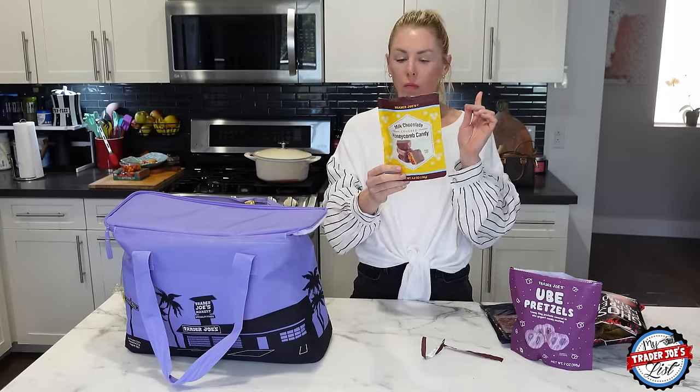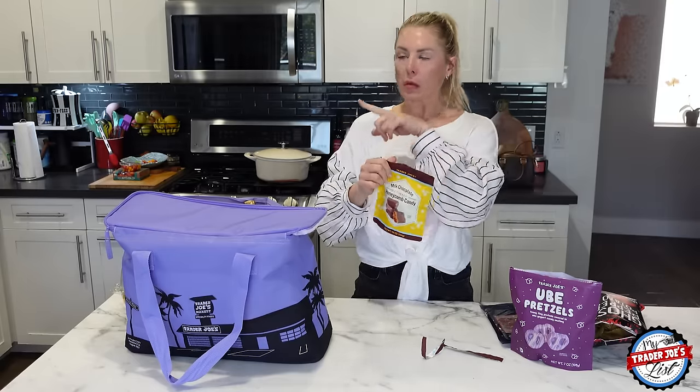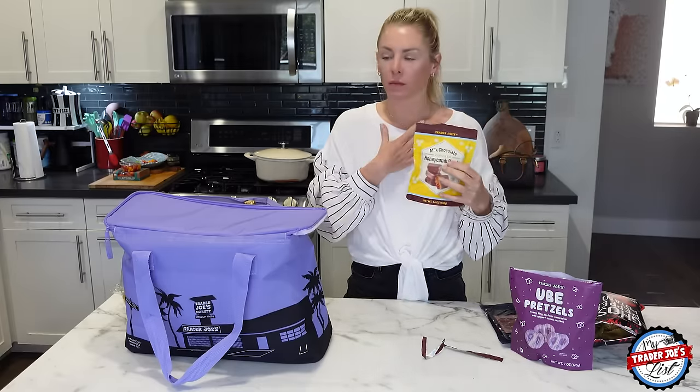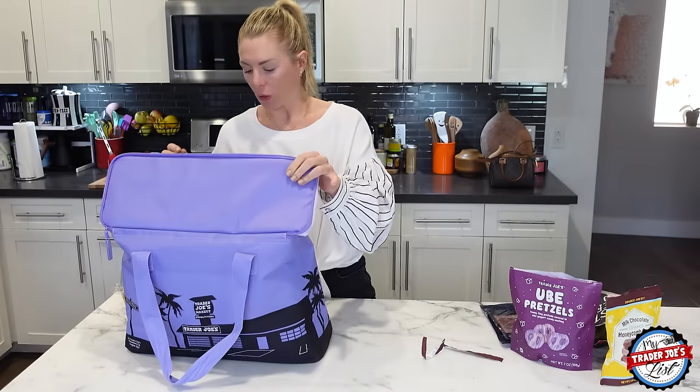These are so good. I'm tempted to put them in the fridge and see if they're better once they're in the fridge. But they're already so good. And now if this was dark chocolate covered honeycomb, I would be just so happy.